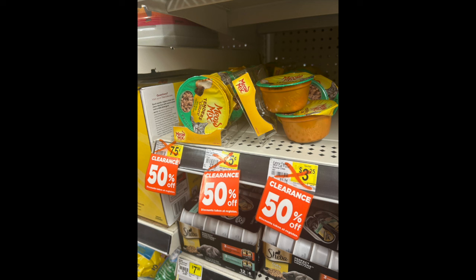So I grabbed all of it, and it was all a penny. So I was very lucky about that. I'm going to try and head out there at least one more time before they start the remodel. I think it's going to start either this Monday or something like that, and see if I can find a couple more items before it resets to full price.